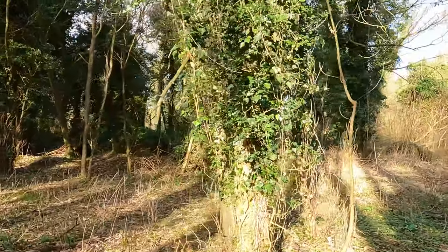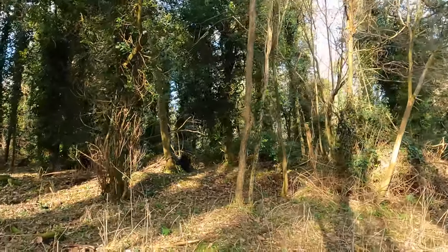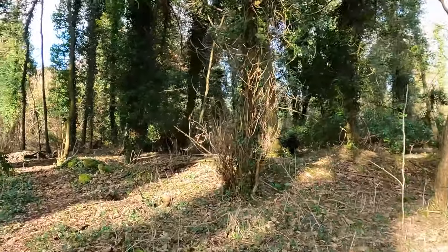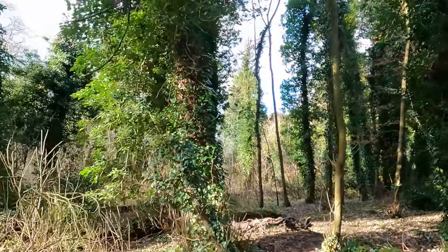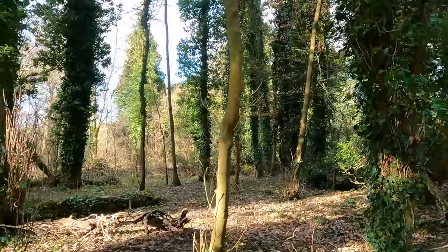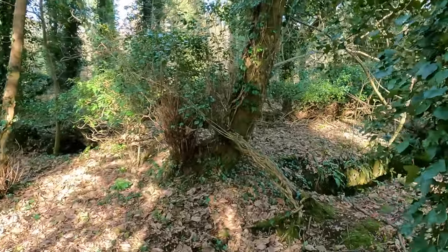I can't believe I actually found this. I was going for a little stroll and I thought, oh, I'll have a walk down here and see what it's all about, because there was a path going in. Someone told me about an old cottage situated right over the back, and I thought, I'll go and take a look. But it is actually situated here, just right on the corner.